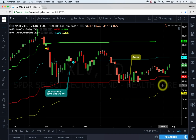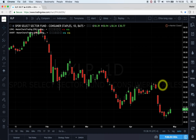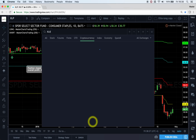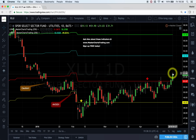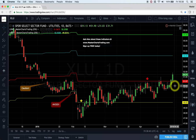And then, of course, we have the outright laggards, which are XLP consumer staples, which made 52-week lows just a few days ago. Then we have the XLU utilities, which are kind of weak as well, but they're currently bouncing. So if you're really interested in shorting this, you could potentially buy put options if you're interested in that.